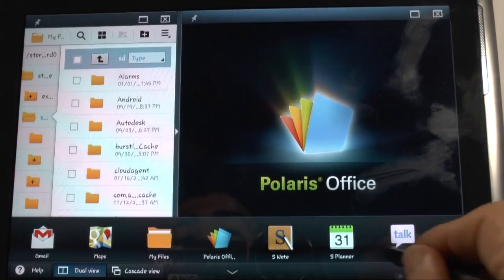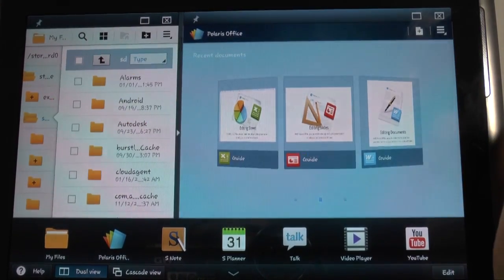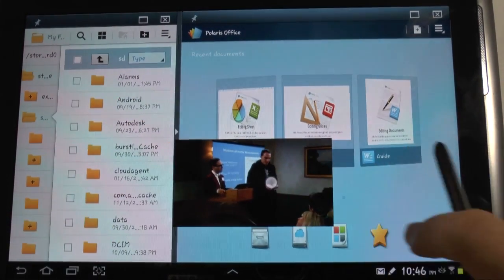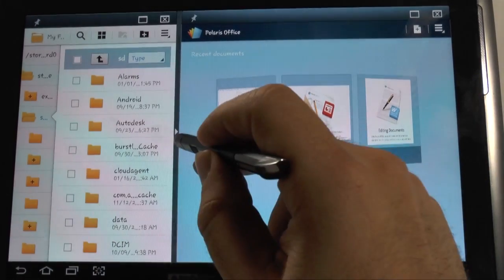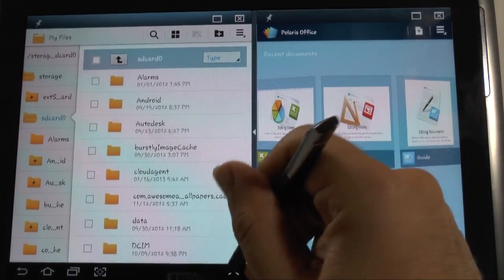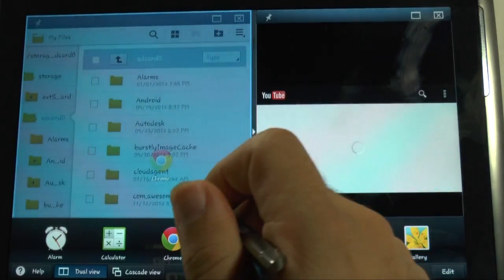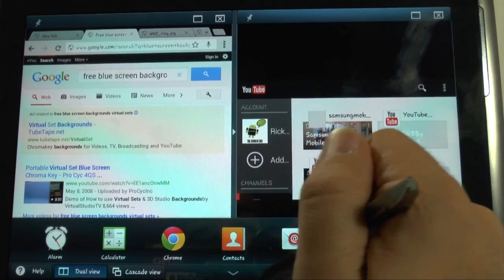And you can just click and drag them over here, which is really nice. You can even, of course, go a little beyond that. So if we watch a video and do pop-up play, you have the ability to have 3 apps open at the same time. That's pretty nice, and it doesn't really slow down, which is another nice feature. So you can be watching YouTube while going online and doing different things such as that. It's just a really nice feature.